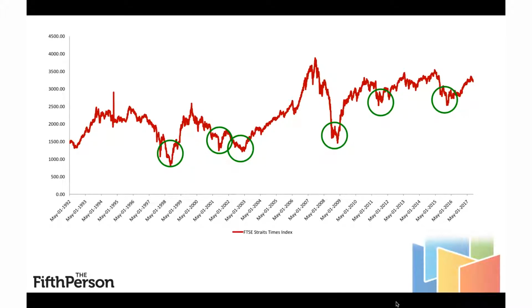STI ETF, which is exchange traded funds that track the index. So if you are a very lazy investor, you don't know what to do, just invest in the index. It's better than doing nothing. Of course, if you invest in individual companies, your returns will be more. But if you invest in the index, you can still beat your 4%. Just that you don't earn that much.